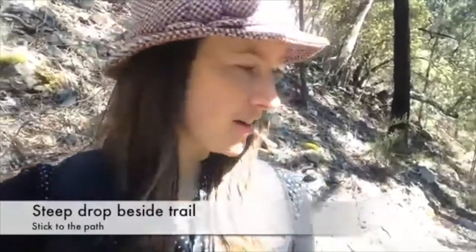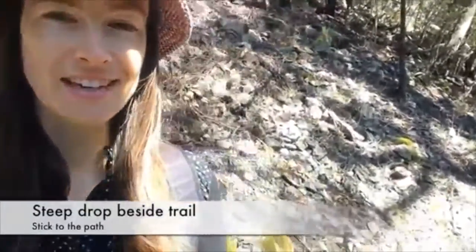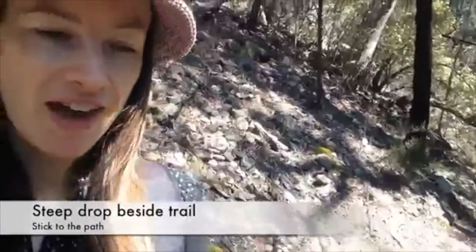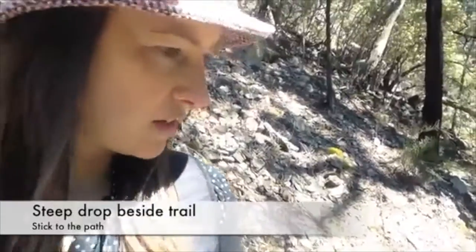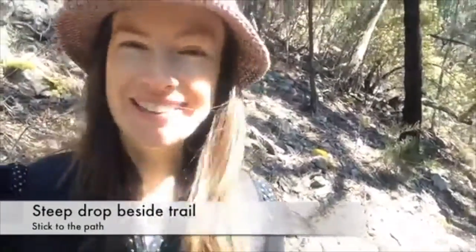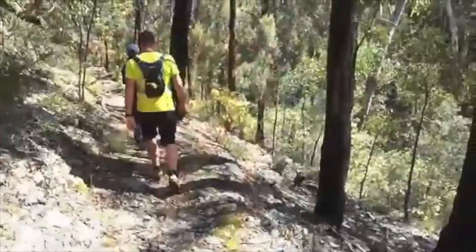The track has changed quite a bit now. We're currently walking on a whole bunch of rocks, as you can see behind me. And there's quite a steep sort of drop right next to the path, so if you do come, be careful walking along this path.